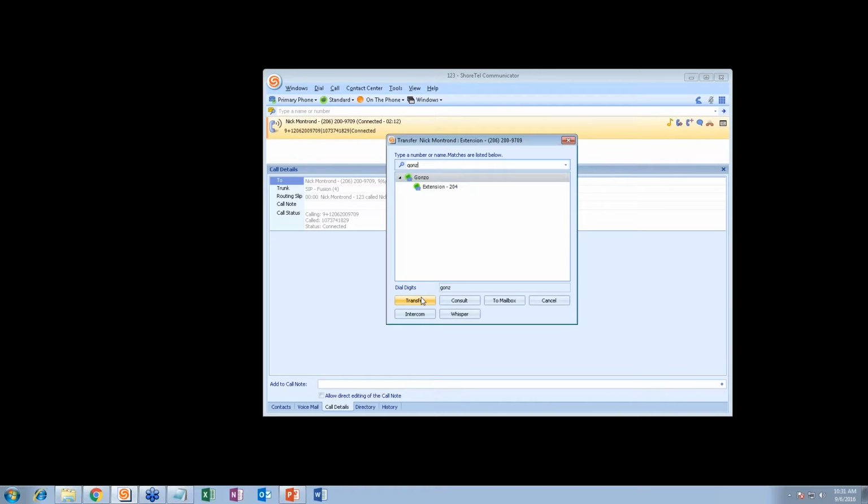The consult button is a much nicer way of doing that. That puts my caller on hold, connects me with Gonzo, and I can say, hey, Gonzo, I've got Nick's test phone on the line, and Nick's test phone wants to talk to you about the support call that they had earlier. And then it'll give me the option to say yes or no. I want to transfer that call on through to Gonzo or not. I also have the to mailbox option. If I know Gonzo's out of the office and I just want to transfer you directly to his mailbox so you can leave him a message, you can just click to mailbox, and that'll send the caller straight to his mailbox and off of my phone.